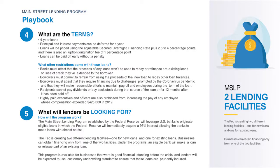Businesses can obtain the financing only from one of these 2 facilities, either a new loan or a pre-existing expansion of a loan. And banks, eligible banks, will make a loan or reissue part of the existing loan accordingly. The other little footnote is this is only available to businesses that are in good financial standing before the crisis, and lenders will be expected to use customary underwriting standards to ensure that these loans are prudently incurred.